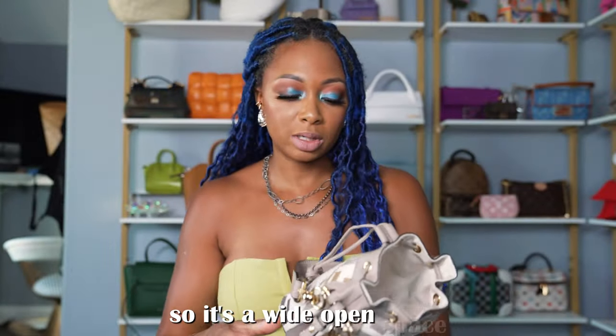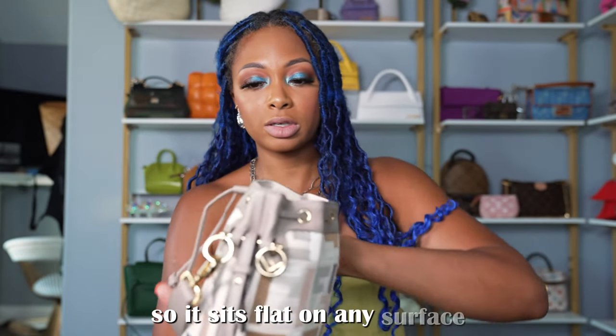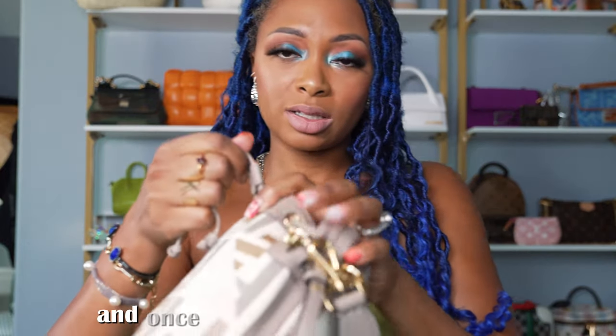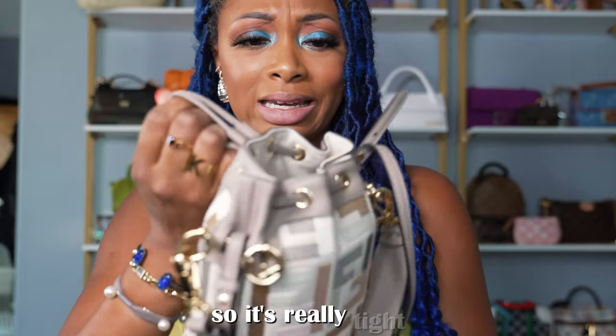So it's a wide open space, structured on the bottom so it sits flat on any surface. And then there's your top handle. So cute. Longer crossbody strap too. It falls perfectly on me. And I'm sure once this breaks in, this will be much easier to open and tighten. But right now it's just really tight.